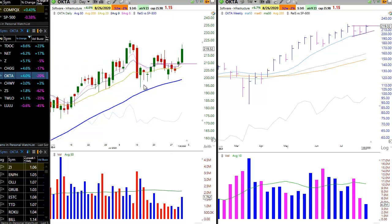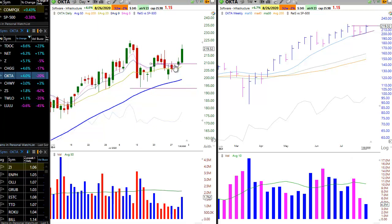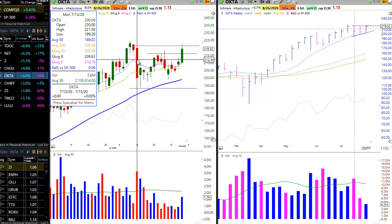And the price action pulled back in but held above this reversal bar on 7/14. It finally moved out on a pickup in volume, and it did manage to close above resistance here. But we'll have to see how it reacts to the highs of this nasty down day on 7/13.